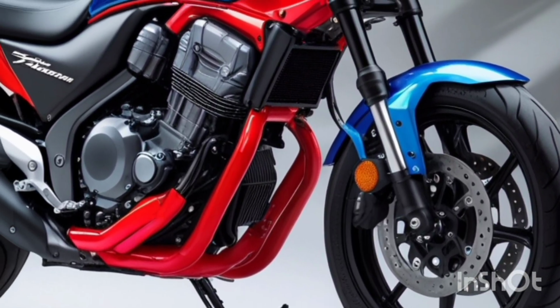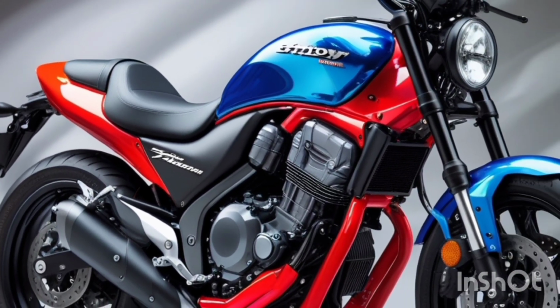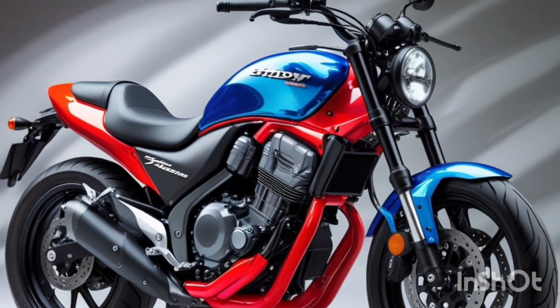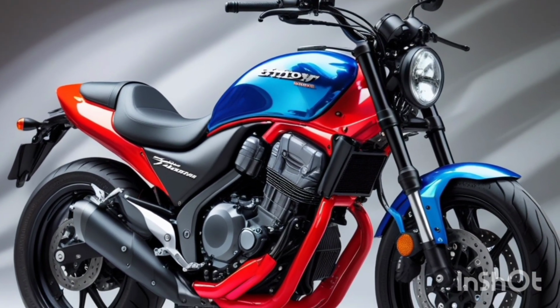Thanks to its low center of gravity and upright riding position, the Shadow Phantom is very beginner-friendly. The seat is wide and cushy, and the suspension setup handles bumps well. It's ideal for relaxed cruising but still manageable in traffic.